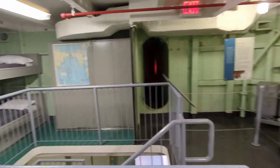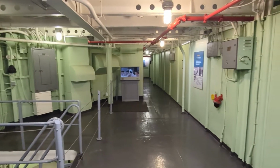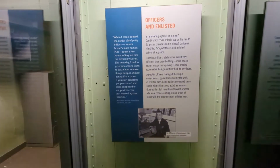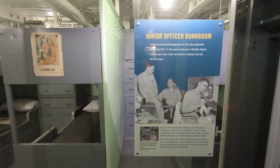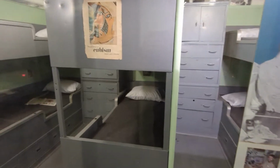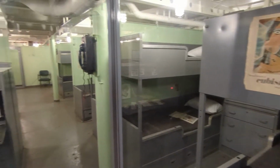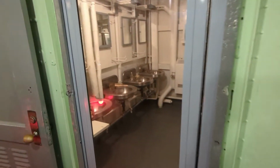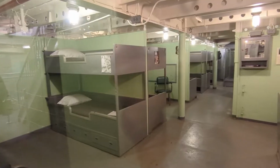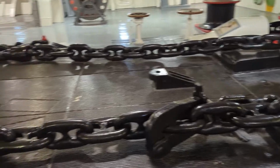The bunk beds. So, the junior officer bunk room, you can imagine them being here, sharing stories about how their day went. Wow. Wash basins. This is the other side of the bunk room. So cool that I'm walking through history. I'm actually enjoying this. And I'm in the anchor chain room. Look at the size of these anchors.